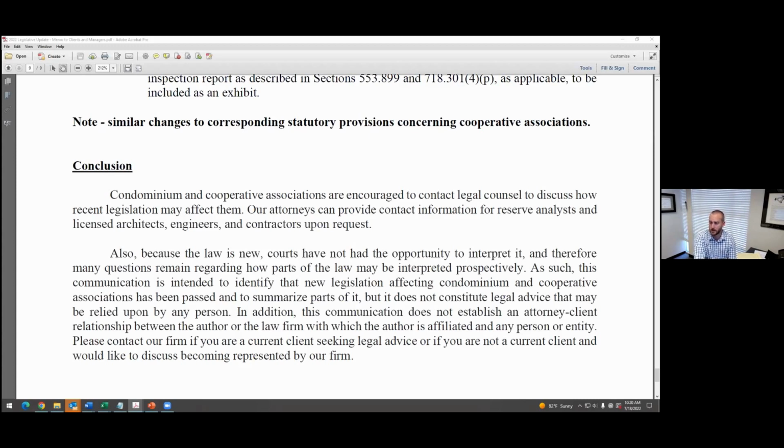If it were me, I would have to take a look at your governing documents and understand a little bit more. But in terms of if it's still a condominium, even if you have a rental structure as part of it, if it's 3 stories or higher, it's going to be subject to the statute.